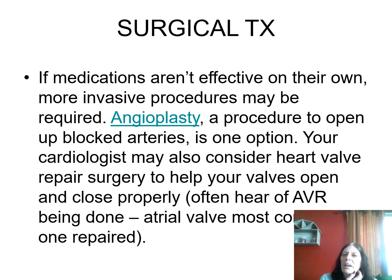Surgical treatment: if medications are ineffective on their own, more invasive procedures may be required. An angioplasty procedure to open up blocked arteries is one option. Your cardiologist may also consider heart valve repair surgery to help your valves open and close properly. You often hear of an AVR being done, and the aortic valve is the most common one to repair.